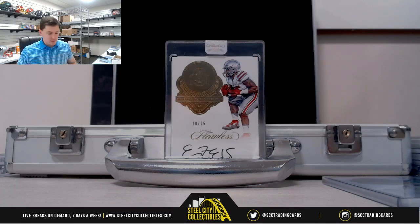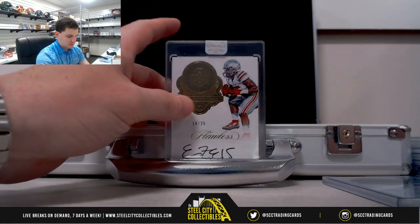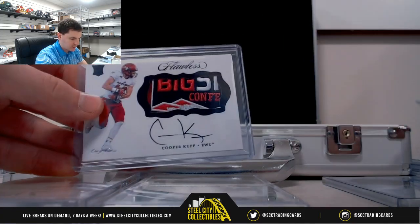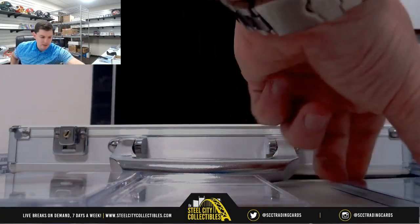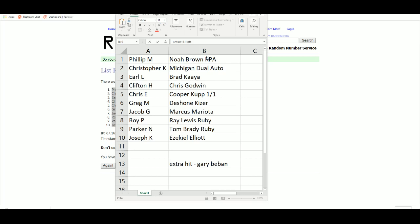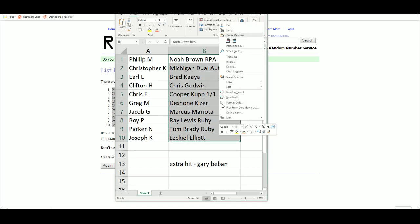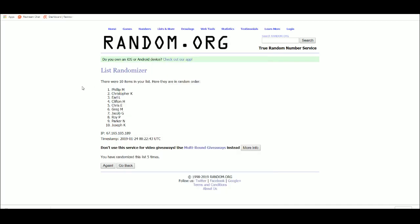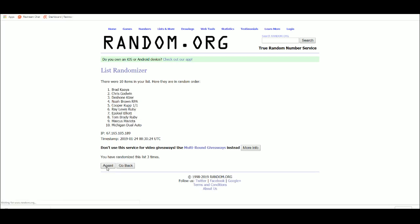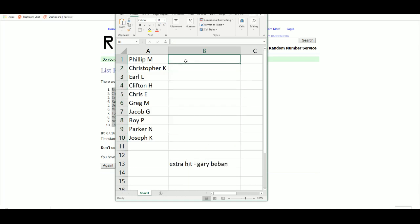Yeah, Rem, this box has definitely been the best one we've seen. So some quick highlights. Zeke and Mariota. Nice ones. Tom Brady. Cooper Kupp, 1 of 1. All right. And then our bonus hit, which we will random off at the end. So let's take you guys over. We have all our hits. 5 times. Alrighty, good luck.